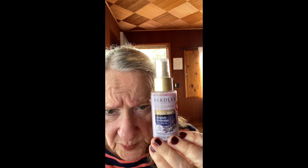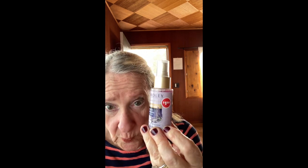And then I got this one. Now, I've tried the Yardley Summer Breeze, and I didn't care for it. But this one is English Lavender. Let's try this one. Sometimes it's good. We'll try. I can handle that one. I should have gotten the rose. That would have been fun to have had that one too. Nice. It's a light scent. Yeah, nice and clean smelling.